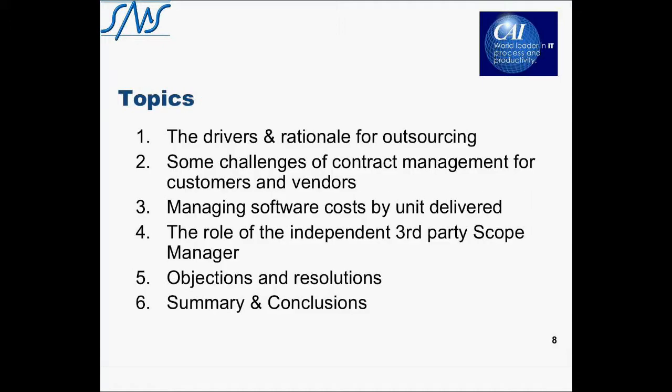So we've got a few topics to cover. In the first part, I'm going to look at just reminding us of the drivers and the rationale for outsourcing in the first place. And then we'll look at some of the challenges for both the customers and the vendors. We'll then look in a bit more detail at the alternative method of output-based contract management and costing software by the unit delivered.